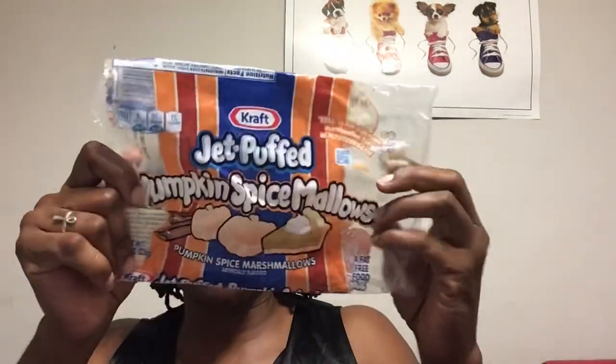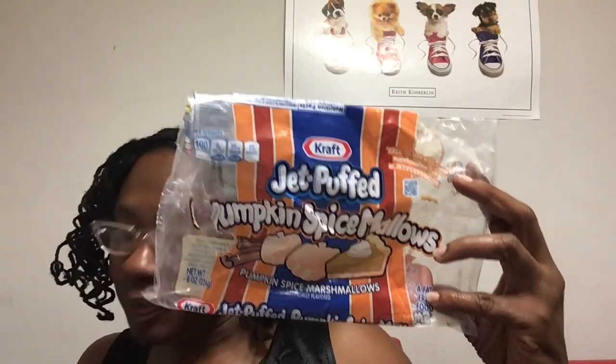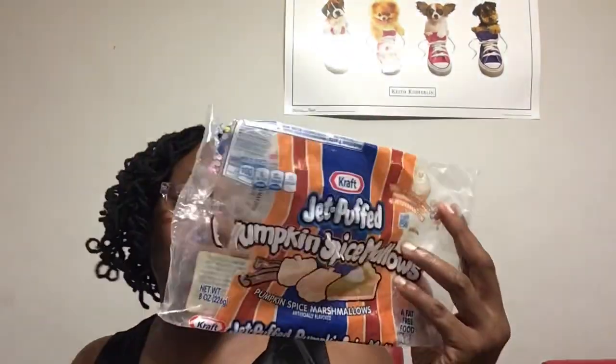So let me tell you all about these Kraft Jet Puff Pumpkin Spice Marshmallows. These were really good. I made Rice Krispie Treats with these, and these were excellent. I like that taste of a Rice Krispie Treat with these Pumpkin Spice Marshmallows. I'm going to be honest with y'all and let you know, please check the date on stuff in the Dollar Tree. I know you already know it, but I was slipping and didn't do that on these. Let me see if I can see the date on here. Yes, these said May 2019. So just a warning. They weren't hard, but they were very stuck together. But they melted down, and I ate my Rice Krispie Treats. What can I tell you? I used marshmallows from May 2019.